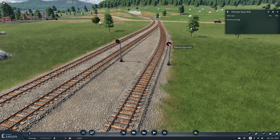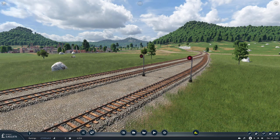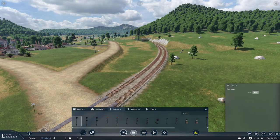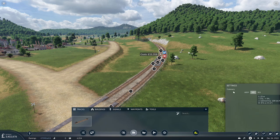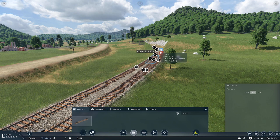Obviously, that can't be one way if we're going to be turning around in there. So we'll make that two-way. That works, doesn't it? That's guarding this. We do need a crossover here, and now we can afford it. If we're going to have a train that reverses down here, we don't want catenary on, do we? There we go. 55 should be fine.